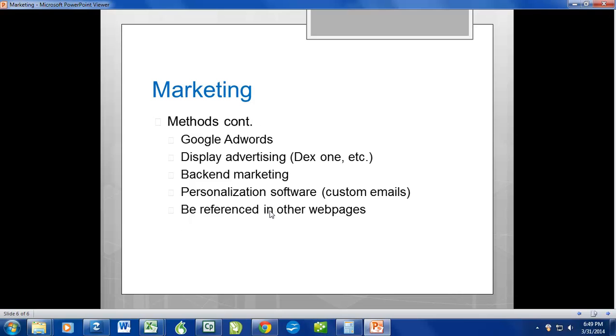But it begins with aggressively pursuing getting the ball rolling here on driving people to the website, right? So you build your site, have it be a solid website that covers all the bases we talked about earlier, and then aggressively start pursuing the marketing campaign. Okay.